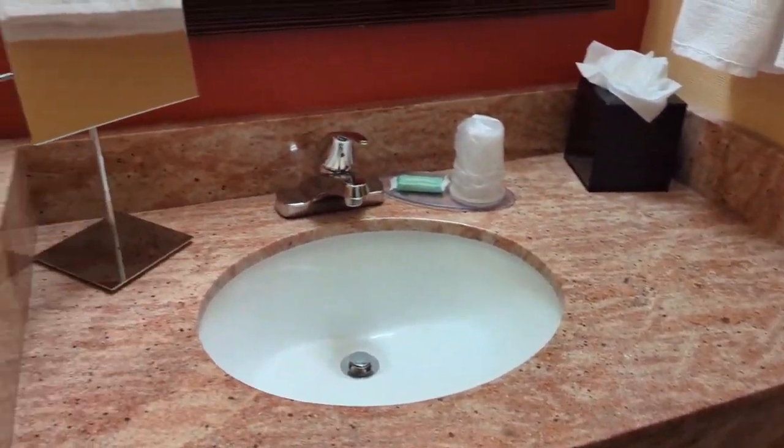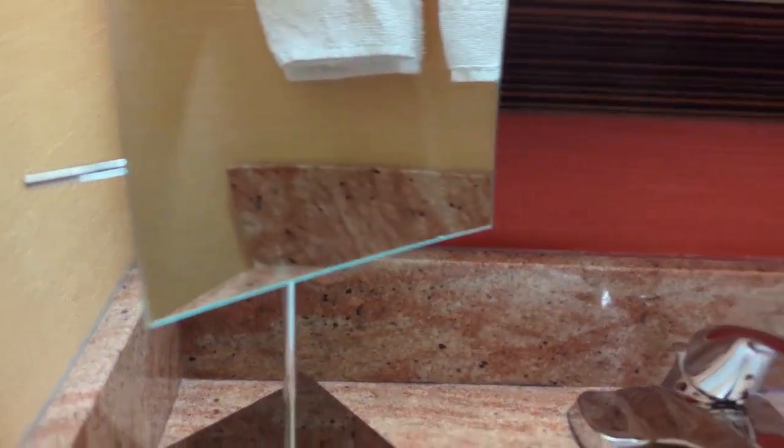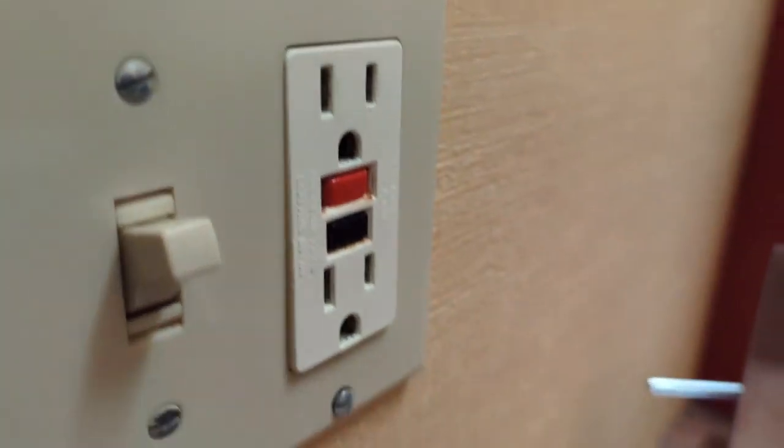Small vanity area, but not terrible. Alyssa will like this little makeup mirror right there. It's pretty cool. And hey, look at that. 2 outlets right there off the bat, and I'm not even doing the outlet check yet.